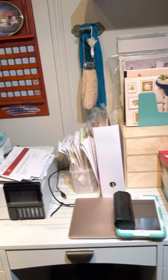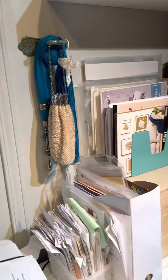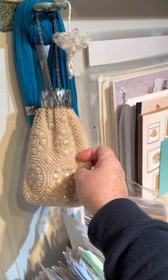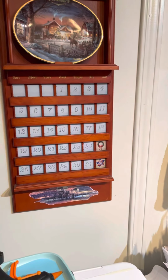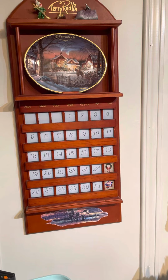This is just another item for displaying a few things that I have. This old purse that I found many years ago in a thrift store. And beside it is my perpetual calendar that I was talking about that has different plates, one for every month of the year.